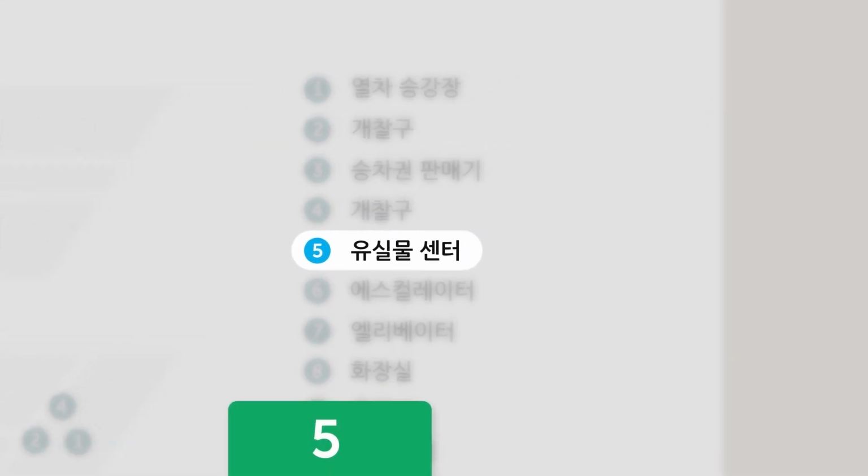The Lost and Found office is located in number 5 on the first floor. 1층 5번.